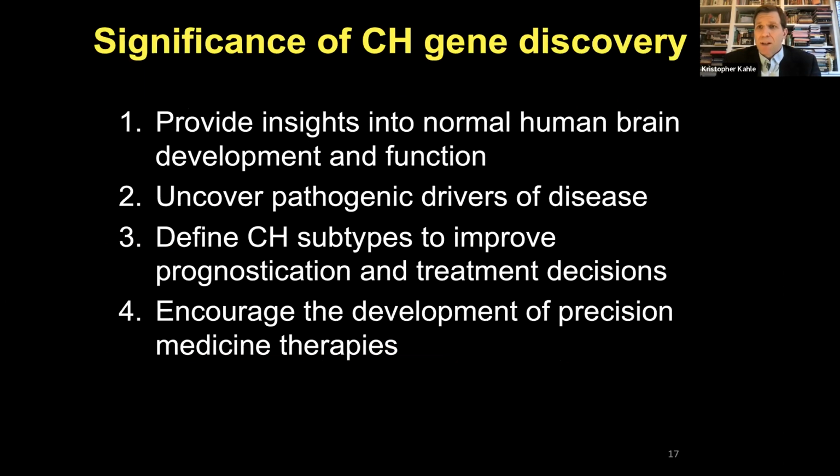So the significance of setting up and performing this research endeavor for congenital hydrocephalus remains to be determined by posterity. But already we see that it's been able to provide some unique insights into human brain development and function. We've certainly been able to uncover pathogenic drivers of disease that are responsible for almost a quarter of congenital hydrocephalus. We've been starting to define congenital hydrocephalus subphenotypes that are helping us improve prognostication and treatment decisions in regards to whether or not we place a shunt or consider an endoscopic treatment.